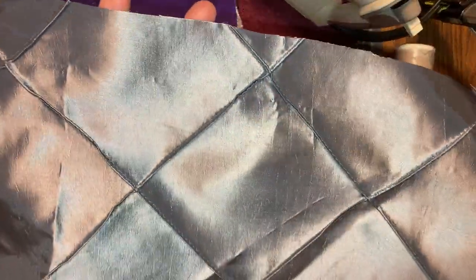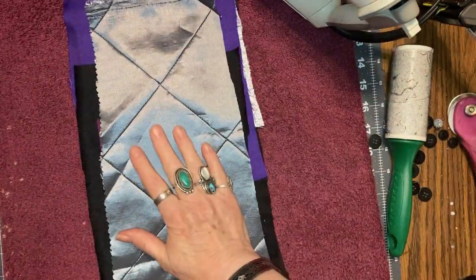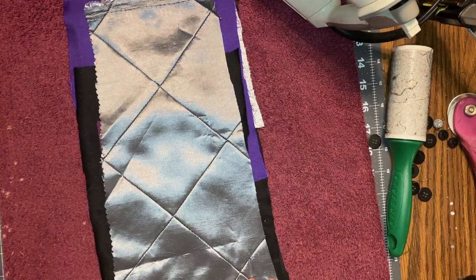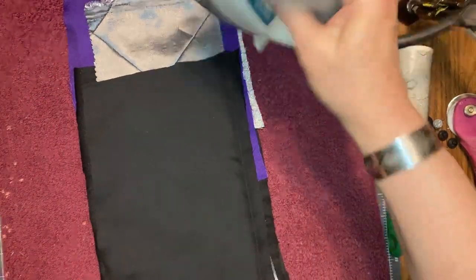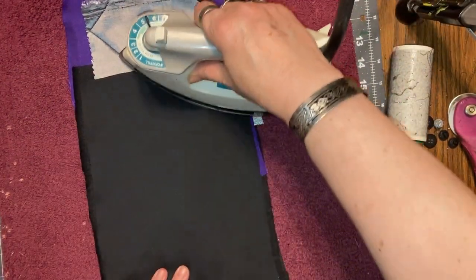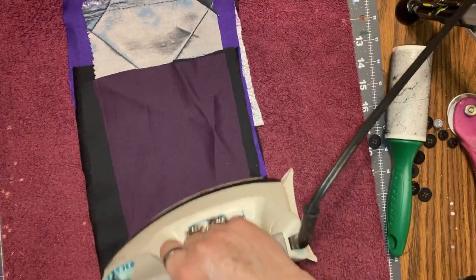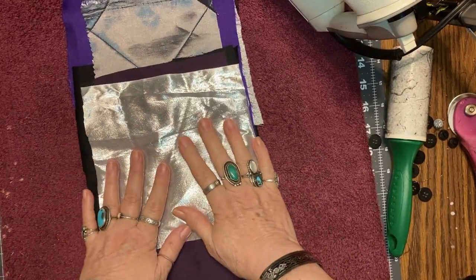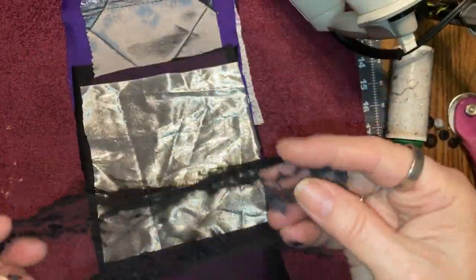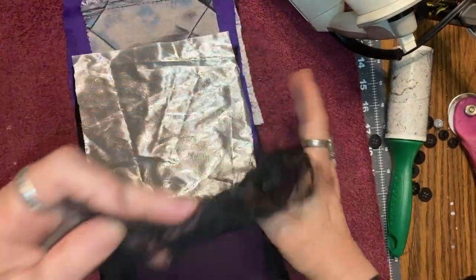What is this? This is probably curtain fabric. Because I don't think you'd want to sit on that. Black lining fabric, probably. Different purple prom dress. A lighter color of lamé. Some really cool lace. To layer. Go this way.